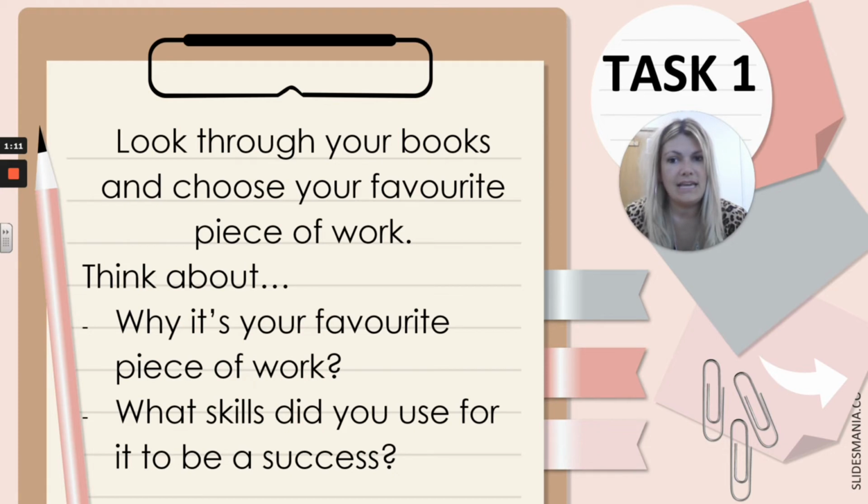So you're going to think, why is it your favourite piece of work? Why have you chosen that one? What are you most proud of about that piece of work? Which is why you've chosen it out of all of the other pieces of work.